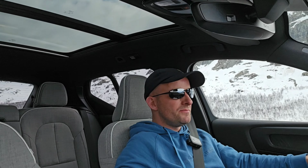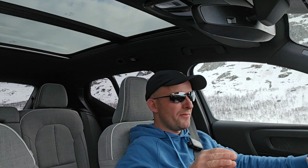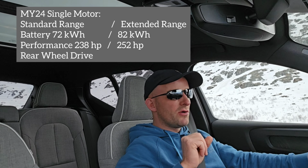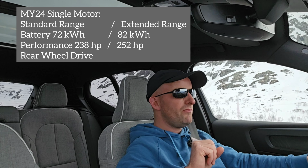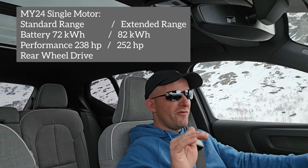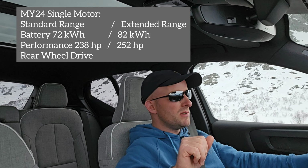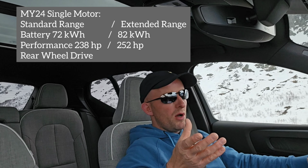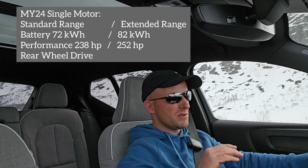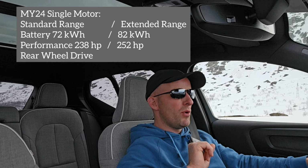So that was model year 23. And now we're jumping over to model year 24. The single motor is now available in two different configurations. First, we have the standard range, which has a battery of 72 kilowatt hours and a performance figure of 238 horsepower. So a little increase in both.